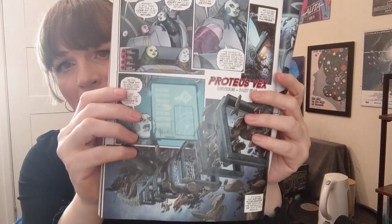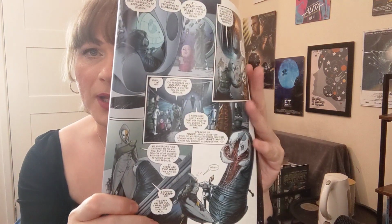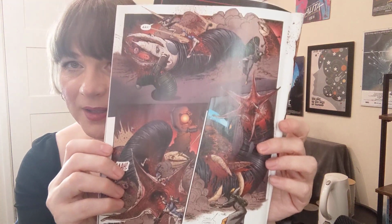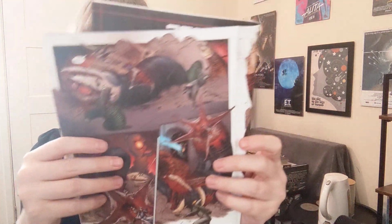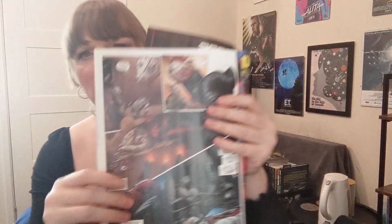And then Proteus Vex. Proteus Vex isn't my favourite comic. It's a bit too abstract for me, but I do like the art, so I still enjoy it. But compared to the other strips, it's my least favourite. But because of it being aliens, they can get quite bloody with it without it really giving really shocking impacts as if it was human beings.